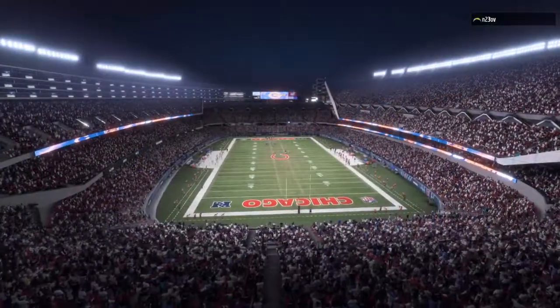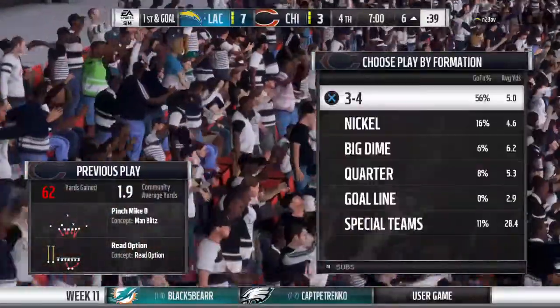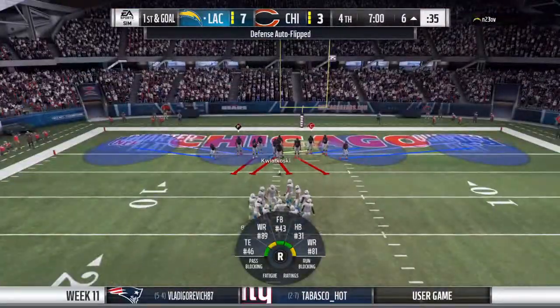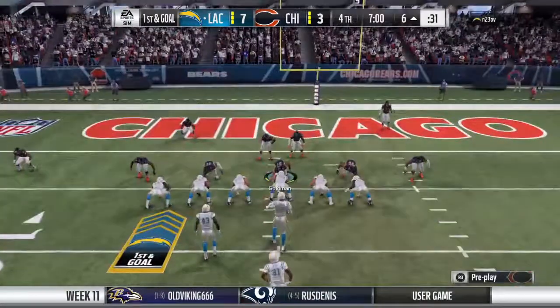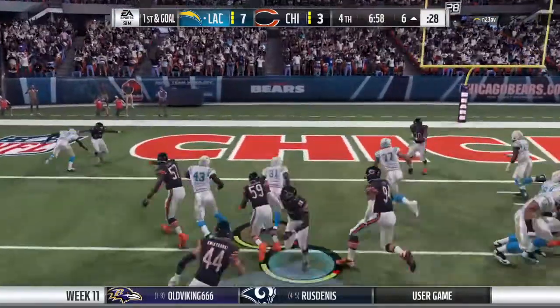Back now at Soldier Field. It's Charger football, and they've got the lead as well as we begin the fourth quarter. So the run moves the chains, and here we go on first down. Now a handoff here to his running back.